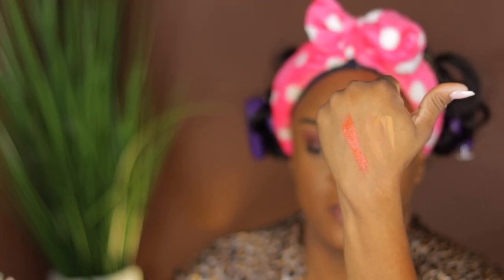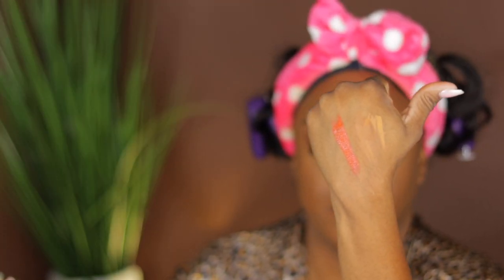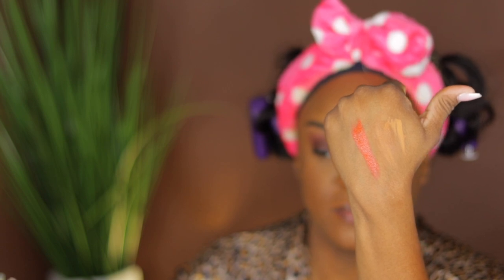And I'll swatch it for you all. It's a satin lipstick. Isn't that beautiful? $26, and they have 26 shades so far.